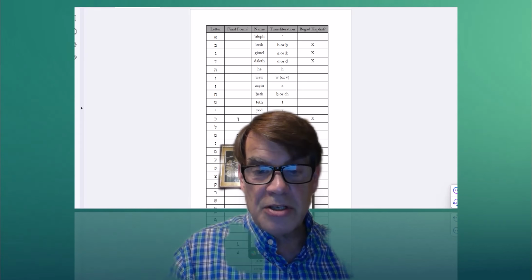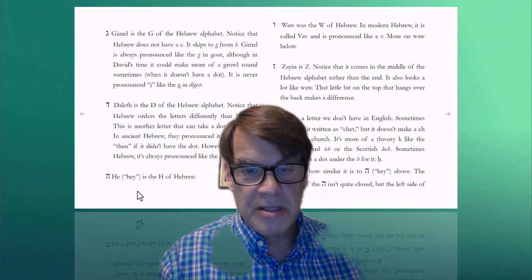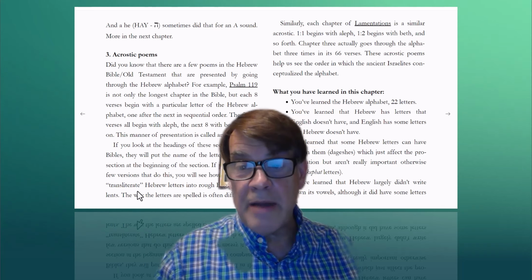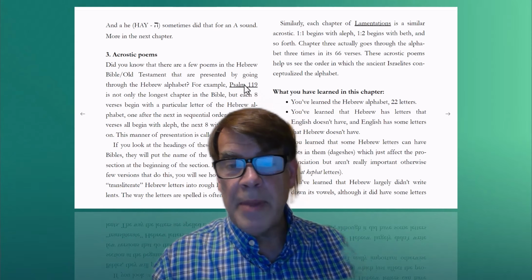But the advantage of the ebook is you can go straight from these links in the book, and as you see, it's much the same. And I'm very impressed with the way that it turns out. There are some links to Bible Gateway in the ebook version. For example, Psalm 119 is an acrostic psalm.